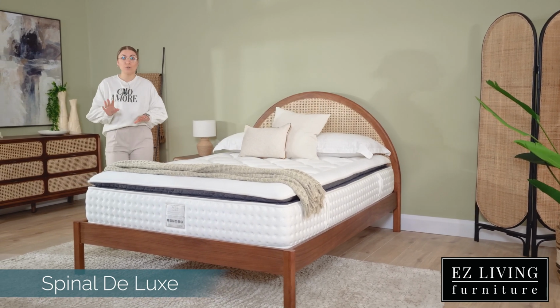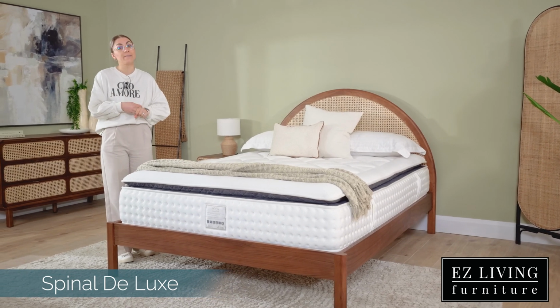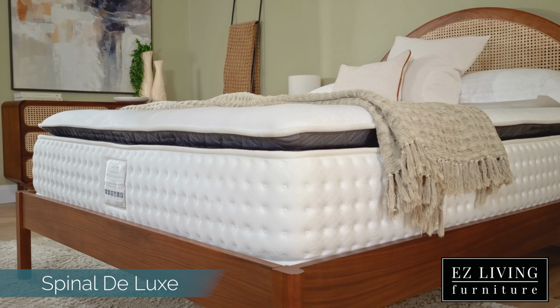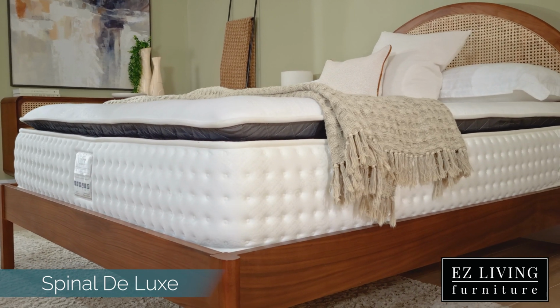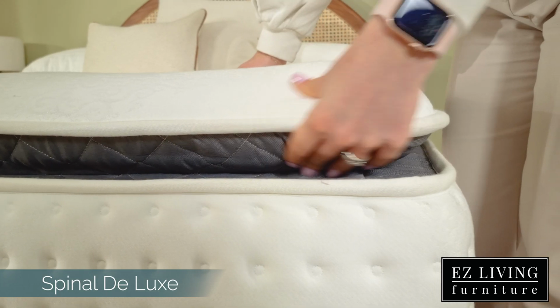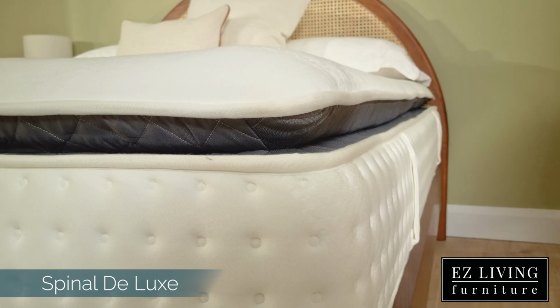This mattress is a roll-up mattress which is available in 3 sizes, a 3 foot, 4 foot 6 and a 5 foot. The Spinal De Luxe Mattress features 1000 high-performance pocket springs which are designed to provide superb support and minimise sleep disturbance. It is then topped with a layer of comfort foam for extra added comfort.